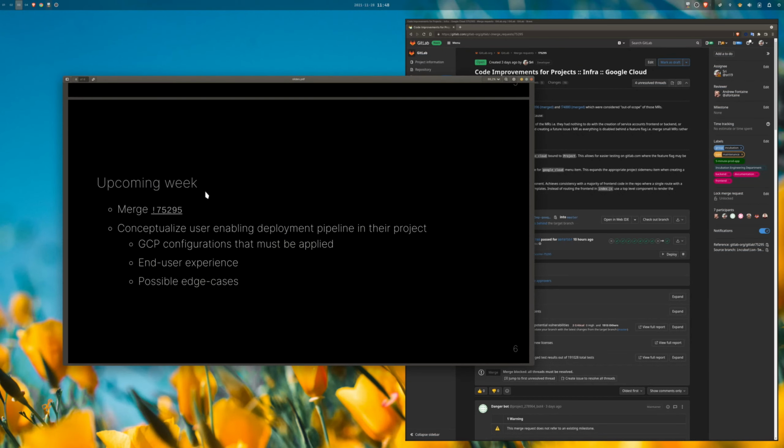So the top focus for the next week is 75295. Let's get this merged. And the background task that I am performing or should perform in the coming week is to conceptualize the user enablement process. So I'm a user, I want to enable the deployment pipeline. Now that I have created my service accounts, I want to deploy my project. So what is that flow going to look like?